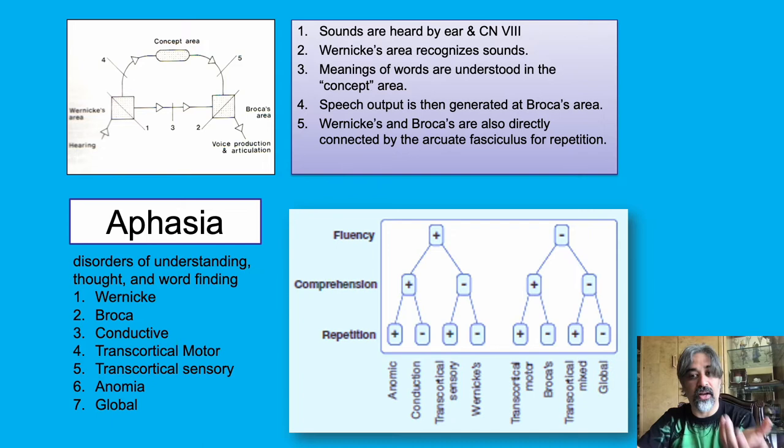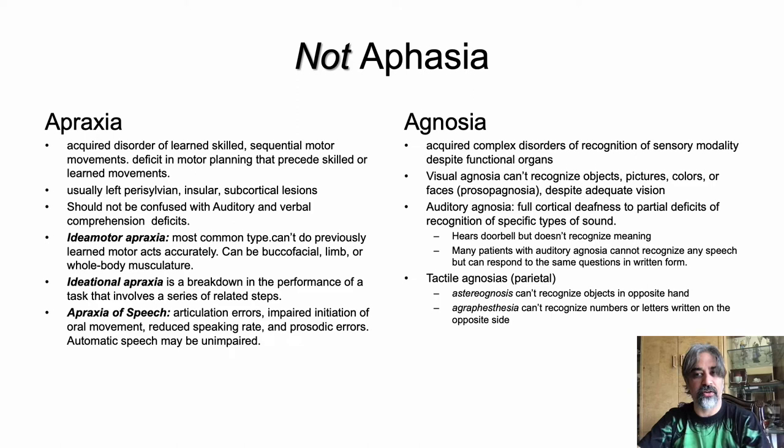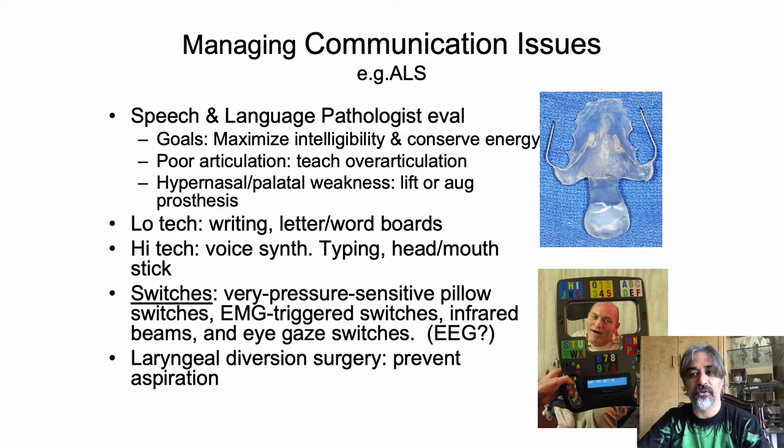Communication can be affected in ways other than aphasia or dysarthria. Speech apraxias are the inability to do learned skills, and agnosias are the inability to recognize. Similar to other issues in rehabilitation, we can use compensatory strategies and devices to help restore function with compromised communication.